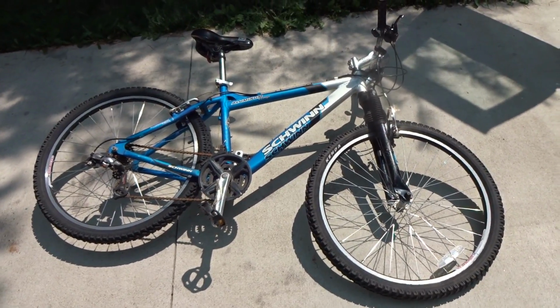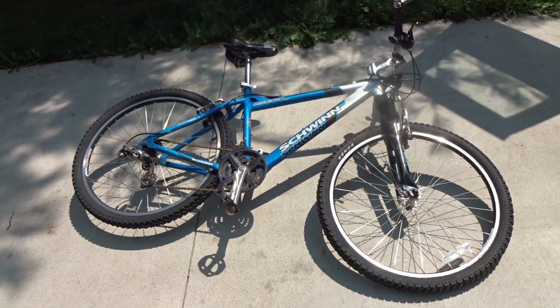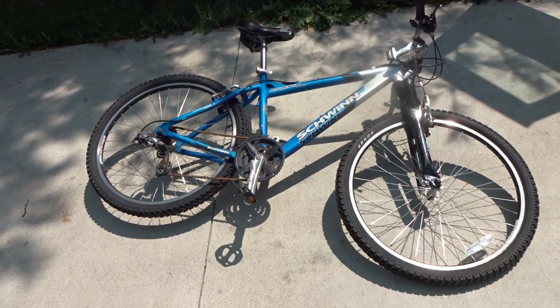Alright, so now it's Saturday, and I did some garage selling. I didn't find a whole lot of stuff, but before I show you, I need to actually go take this bike. Someone wants to buy it. And I showed it earlier.